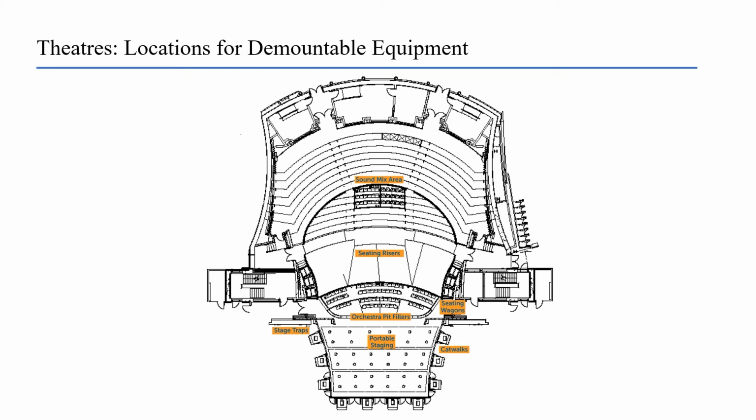In a performing arts center or theater setting, most demountable equipment is found on or near the actual stage area in the form of stage straps, orchestra pit fillers, stage extensions, and band/orchestra risers. ADA infill platforms, movable seating, wagon systems, seating, riser platforms, and lighting and sound mix positions are also found away from the stage area.